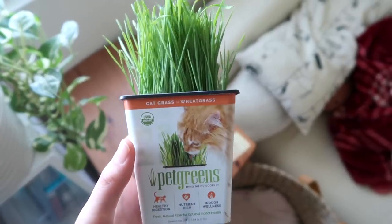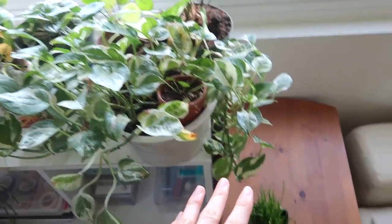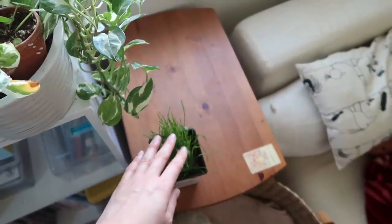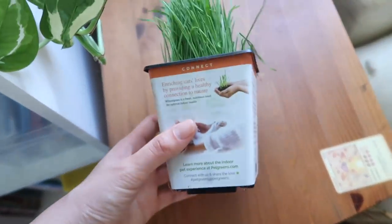I even got him pet grass because I thought he would like it. He never went after any of my plants, but I just got pet grass just in case, and he absolutely loved this. So it was a good deterrent. Wow. What do I even do with you now?